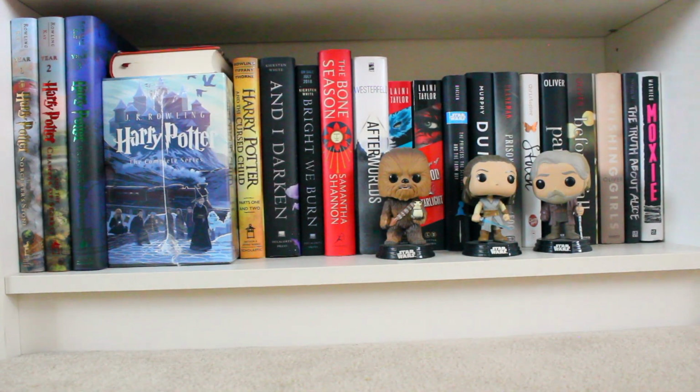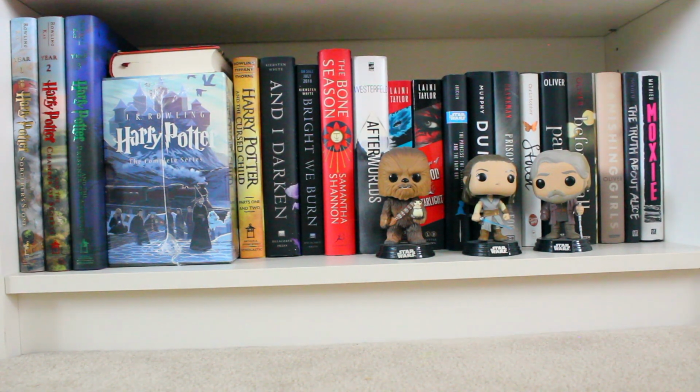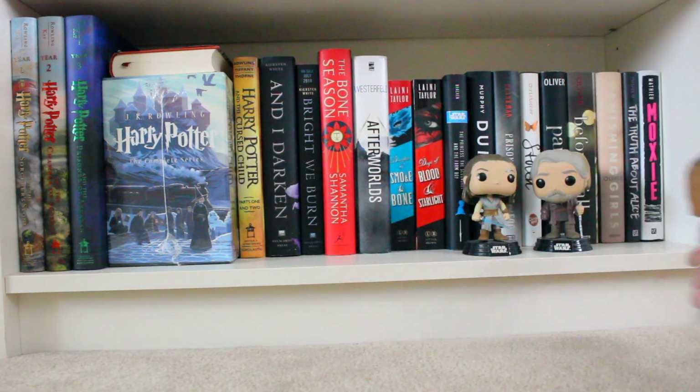Okay, so now we have made it to the very bottom, so I'm just going to go through these as well. These are my Star Wars Funko Pops that my mom gave me for Christmas last year, so we have Chewie and Rey, and of course Luke. I love these guys. Super, super cute.